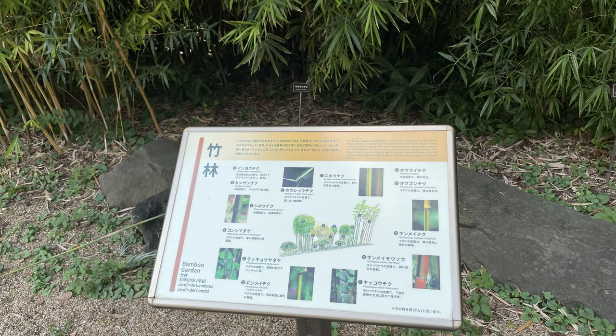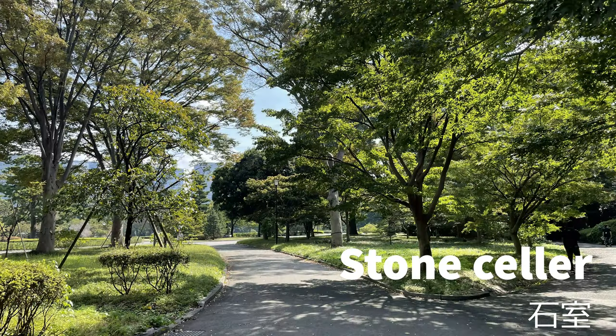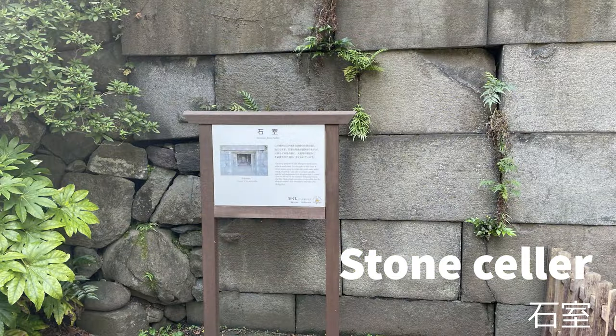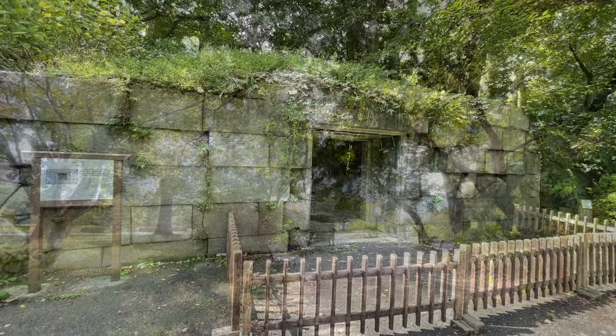The wide expanse of lawn lies at the center of the Honmaru area. The remains of the main tower of the Edo Castle, gardens of roses, bamboos, cherry blossoms, tea trees, and orchards of classical species and others encircle the lawn.